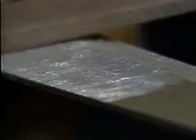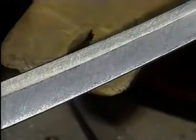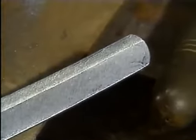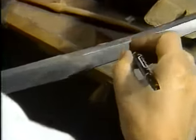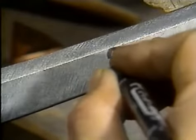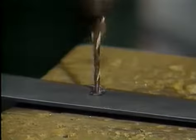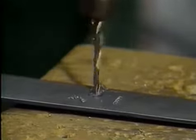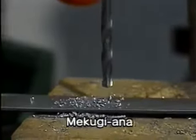The blade's tang, called nakago in Japanese, is the part of the sword where the swordsmith carves out his signature marks. The mekugiana, or rivet hole, is drilled into the tang for the rivet that will secure the blade to the hilt of the scabbard. This helps improve the sword's balance.